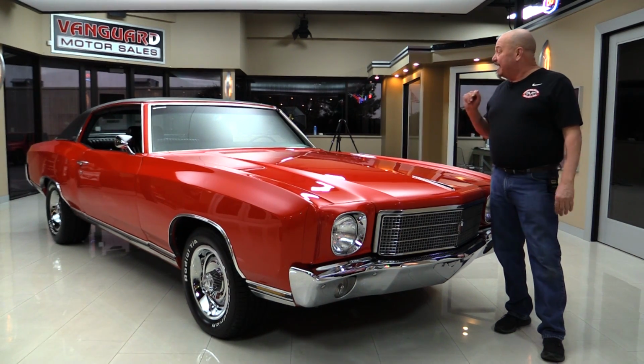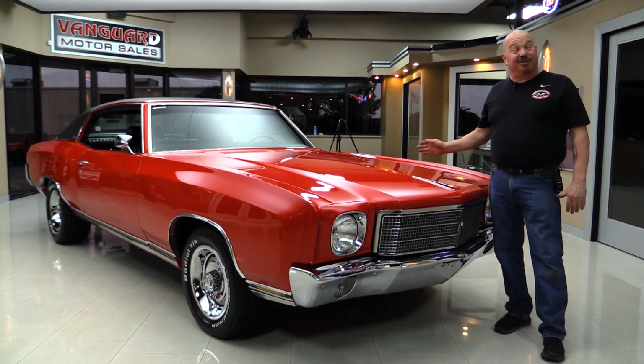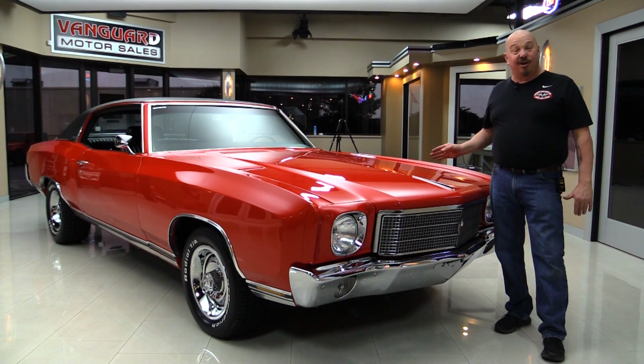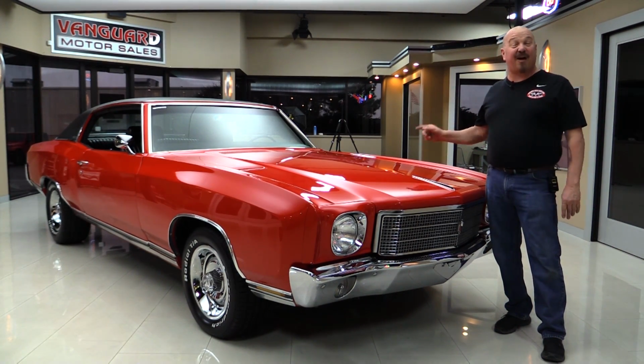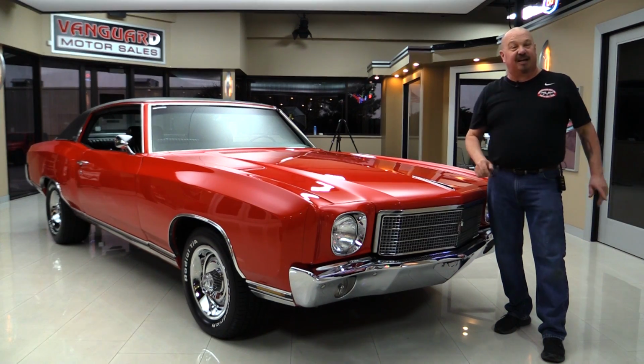I'm Greg, and I am standing in front of one of our favorite cars, a 1970 Monte Carlo. This baby was born with a 400 and a 4-speed that is super rare, and she's been upgraded to a 454 and a 5-speed. You're gonna love checking this one out.